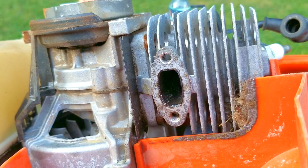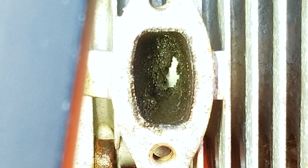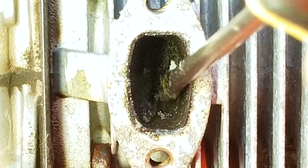Now, we'll need to get a closer look at the port to see if it's even clogged up. But when we do get closer, it's very apparent that the port is clogged up with a lot of carbon. In fact, there's only a small opening for the exhaust to escape the engine. That's why it was so quiet when it was running. So here's the problem. How do you want to go about clearing that port?